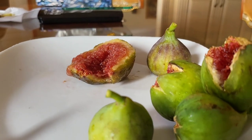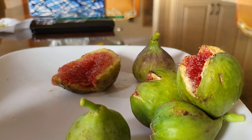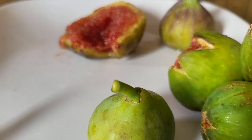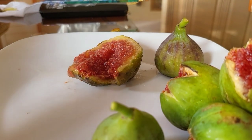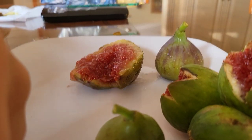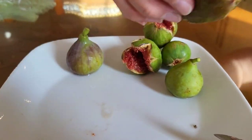Oh my God. This is how a fig should taste. Wow. This is how a fig should taste. All right. Here. Stop talking and let me eat it. All right. Go for it. Wow, it's huge.